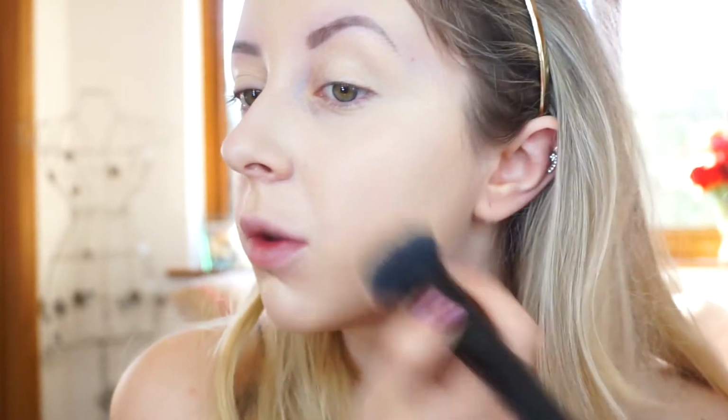So once that is on my face, I don't know if you can see that well, but there's a lot of places where it's just not blended at all. So then I do some circular motions just to blend it in, but really lightly because you don't want to pull at the skin or the product.